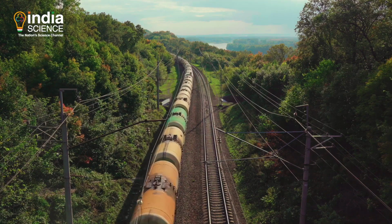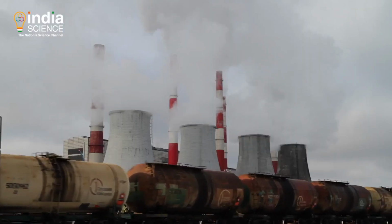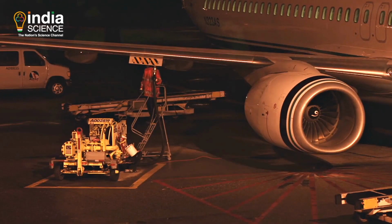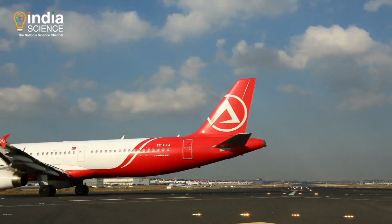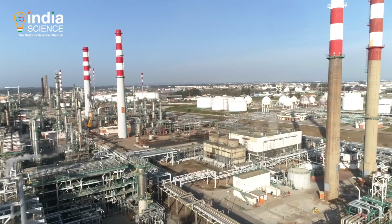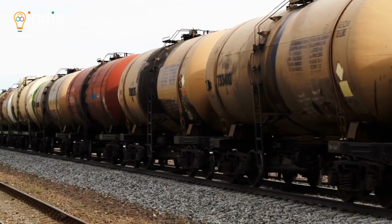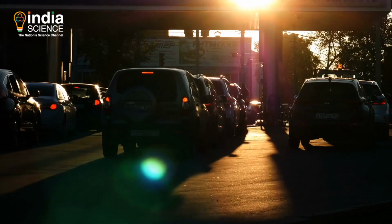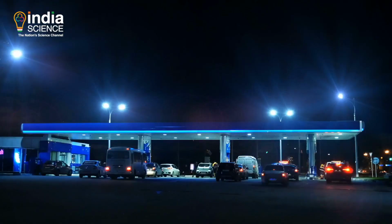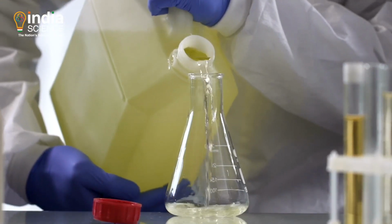Even in the pandemic year of 2020, India's import bill for crude oil and other petroleum products like aviation fuel was over $100 billion, which is more than 25% of India's total imports. This staggering figure will continue to grow unless alternative fuel sources are found or generated.